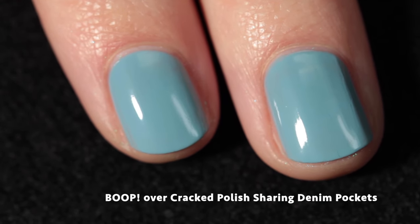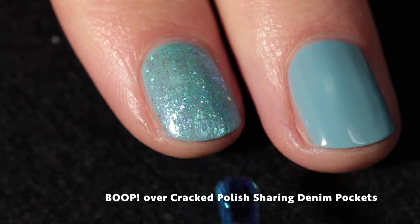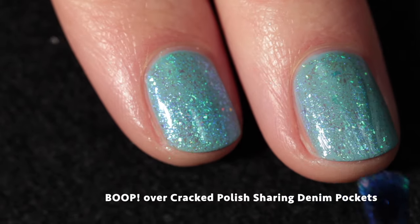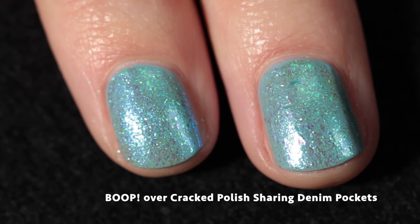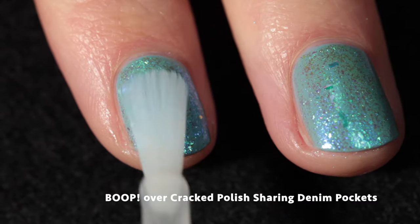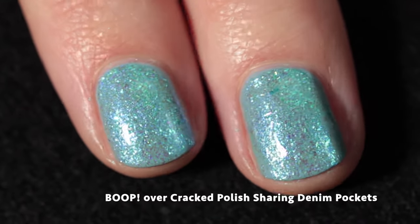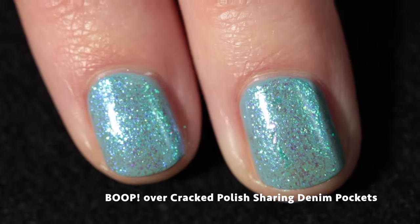Here I'm showing Boop over cracked polish sharing denim pockets, which is quite literally the perfect base if you want to layer this polish and make it look opaque. I was shocked when I paired them together because they kind of match perfectly. As you can see, the coverage of Boop as a topper is phenomenal. It's totally even, not patchy, not too opaque so that you can't see the color underneath it. It's just perfect. And of course, top coat is good for this one because it does dry a little bit flat.